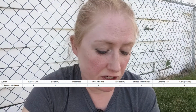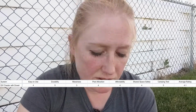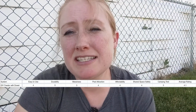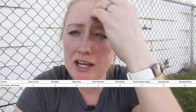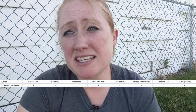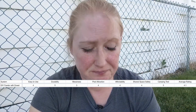It also scored a 4 in costs, usability, and pest attraction. There is some possibility of it attracting rodents in particular. Where it scored least was in mess. Depending on what kind of feed you use, it can cause quite a bit of a mess. To get less of a mess, I recommend you try using pellets instead of crumble.